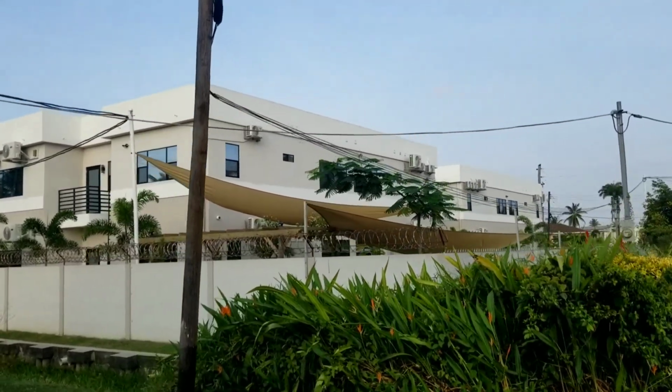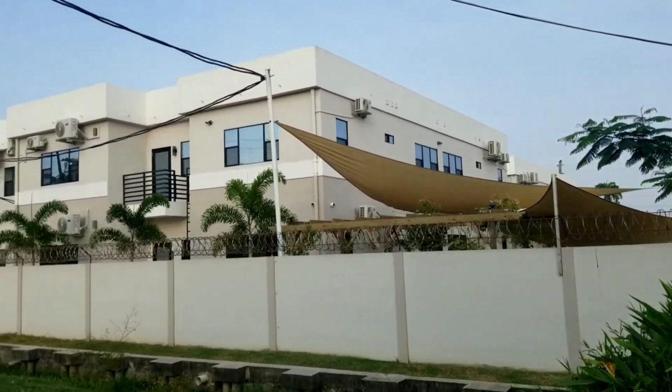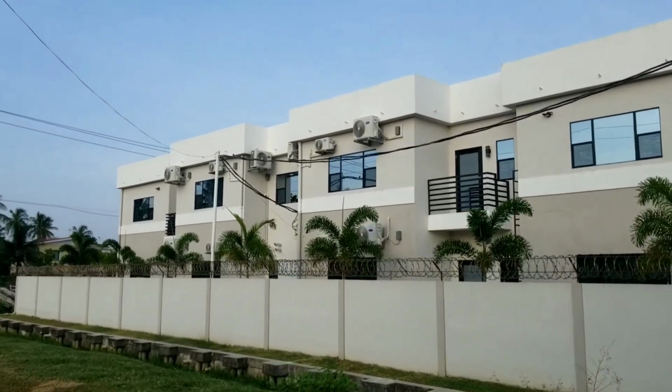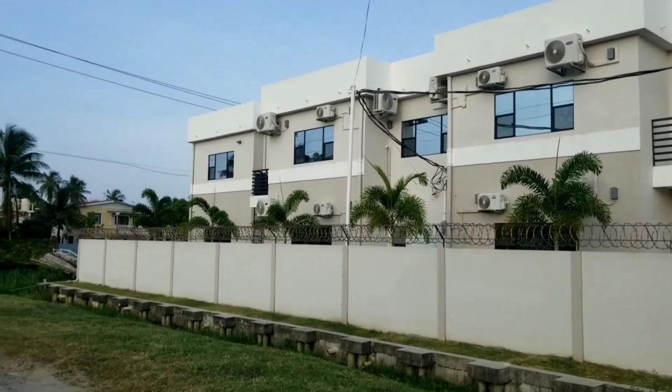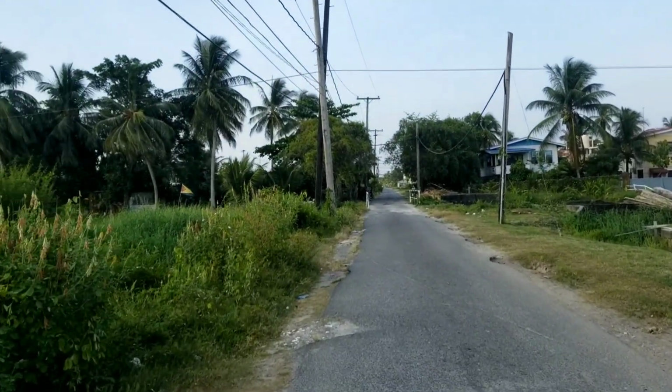So we actually saw this building from the front. It was still being built, still being completed. It seems as if it's been completed now and seems to be occupied. So this is what I'm referring to in the last video here on Sagrim Singh Road.